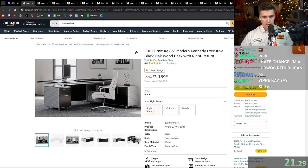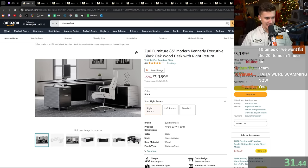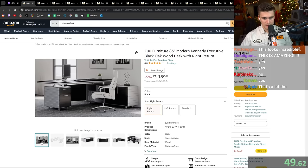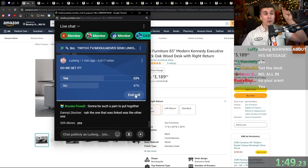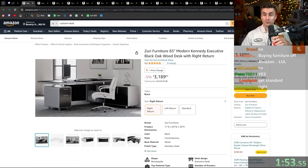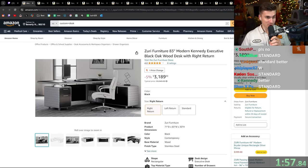Next item. The Zuri Furniture 83-inch Modern Kennedy Executive Black Oakwood Desk, $3,189. And the question is, do we get it? It's not the worst thing to have in an office. Right now, I'm using a plastic desk, so... well, the yeses have it. I will not veto. Our first item is a $3,000 desk. Which I'm really happy about. And you might be wondering, Ludwig, why are you so happy? We just made you spend $3,000.